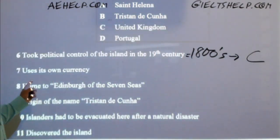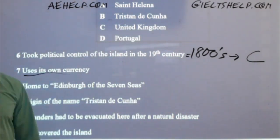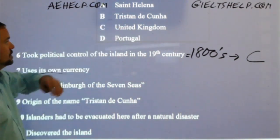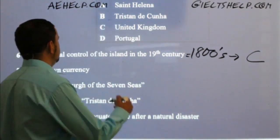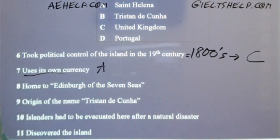Absolutely. Number 7, uses its own money. So uses its own currency today. I had a clear picture in my mind for that one too. Which of these places uses its own money? St. Helena, Tristan da Cunha, United Kingdom, Portugal. Yeah, St. Helena. Absolutely. A. Portugal uses the euro. United Kingdom uses the British pound, right? So A, St. Helena. St. Helena uses its St. Helena pound.